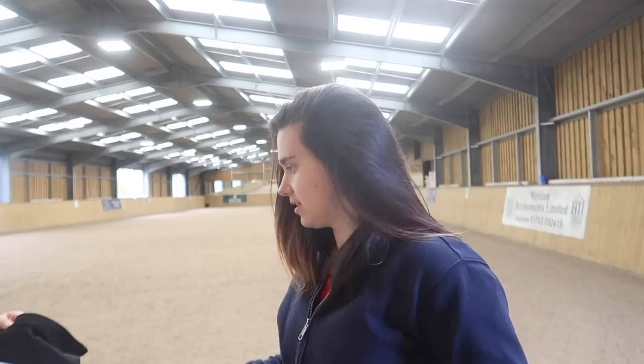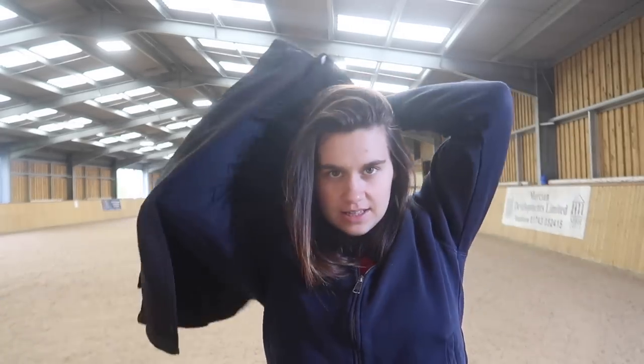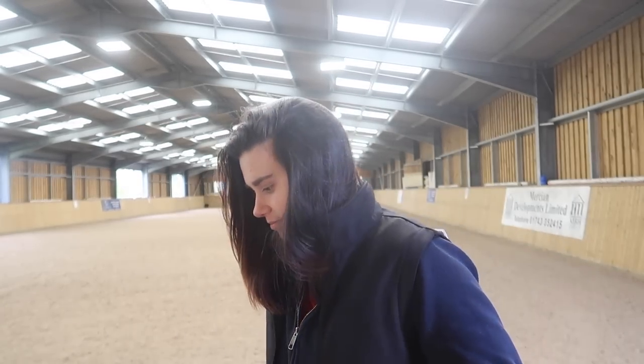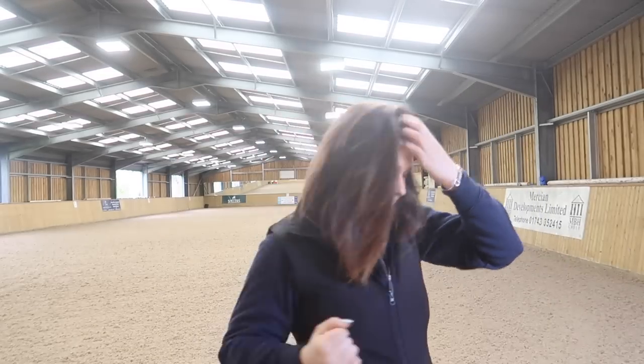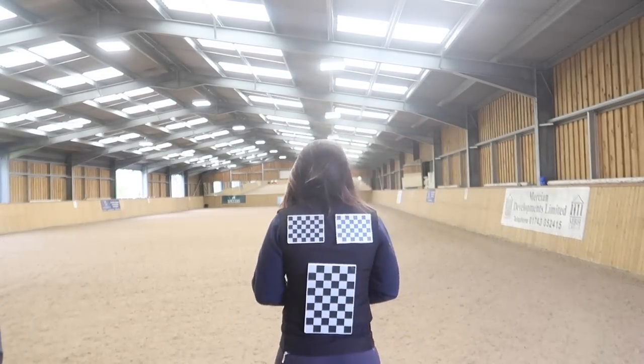So the camera's set up and I'm going to put the jacket on. It's a good job I chopped my hair off. Try that one for size. I have different sizes as well. It needs to fit quite snugly but you still need to be able to breathe. I have a slightly larger one. Oh no, that is my tiniest one, to be fair. Oh no, it fits. Yep. Perfect.